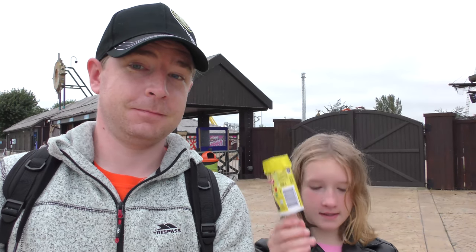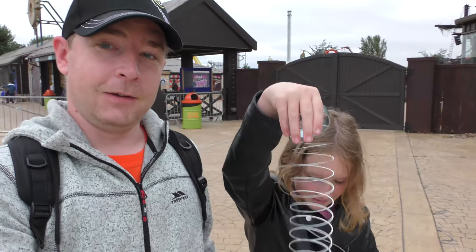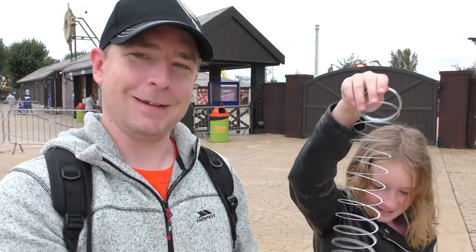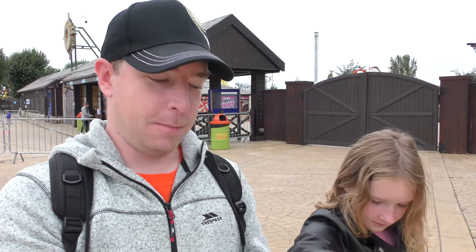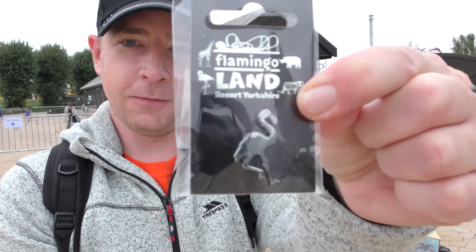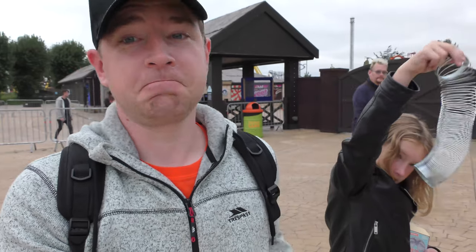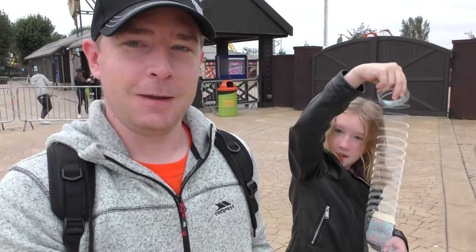I got this, and also, do you want to show what you got? Yeah, I just got another pin badge for the bag, so really good. Kaylee managed to find herself a metal slinky as well. So yeah, we'll see how long that lasts, but it should be good fun. With the pin badge, it's that one there. Unfortunately it doesn't actually say Flamingo Land on the badge, but it is a badge of a flamingo, so it'll do.